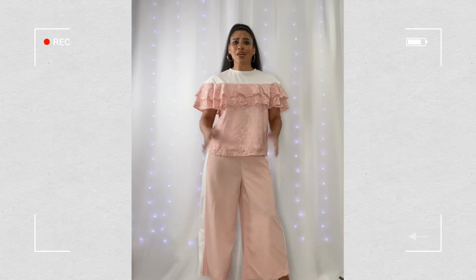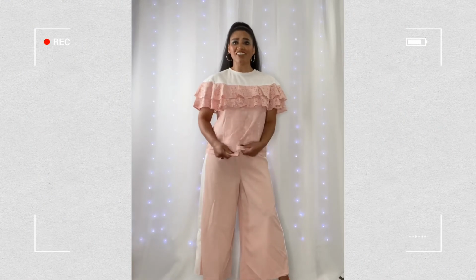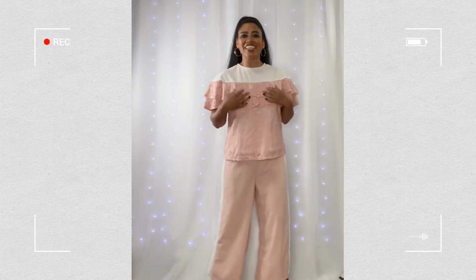It's great for summer. Loving the light pink color. This is so cute. Let me get a little bit closer. Just make sure you check their sizing charts so that you get the size that's going to fit you. That's the best advice that I can give to anyone who's going to shop on SHEIN.